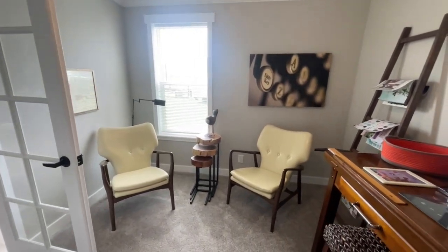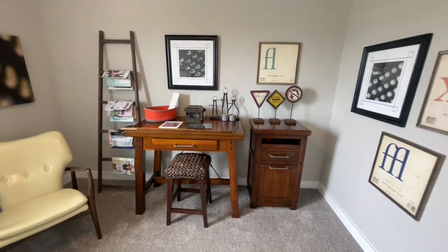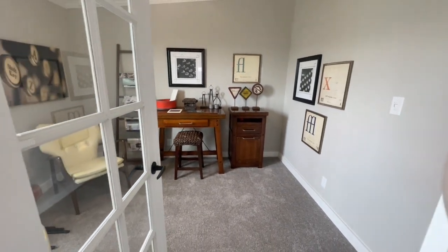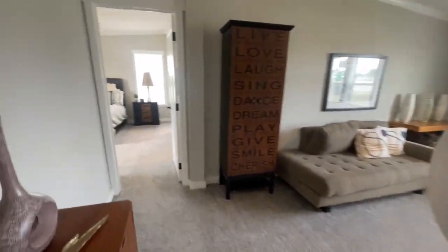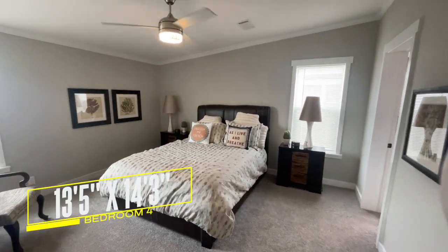Beautiful. You got space for seating. You got space for your desk. Just a really nice creative space. Love it. So that is your office. And then through the living room, you got your master. So this is your master.